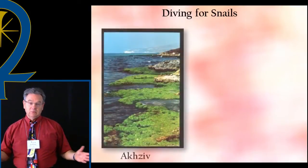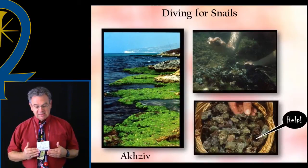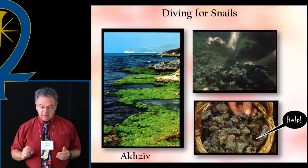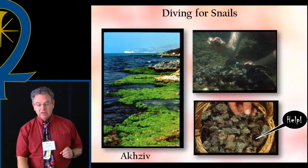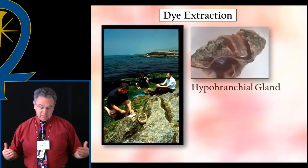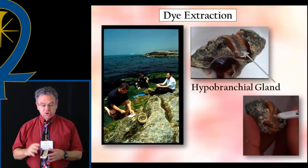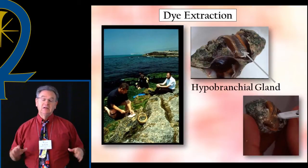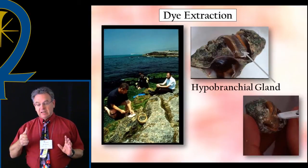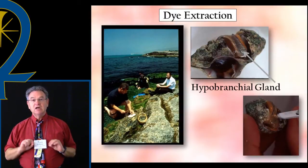Now, how do you collect them? Well, you have to dye for the snails. You go into the water, and we collected snails from Achziv, which is in northern Israel. That's my arm and that's my hand. We collected a whole bunch of trunculus snails. Now you have to extract the dye, or before the dye, the pigment. You can crack the shell at a certain strategic place to expose a certain gland, called the hypobranchial gland, where the liquid inside has no color at all. It is colorless.